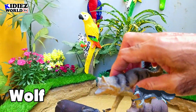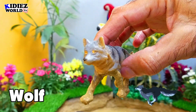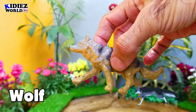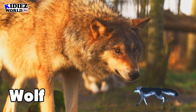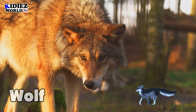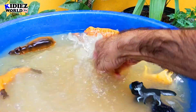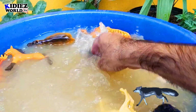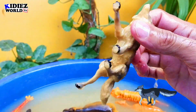Wolf is a little wild animal, and by diet they are carnivorous. They have sharp teeth. They live in a community. And they are also born hunters. Wolf, the wild dogs, but they are not dogs, they look like a dog. Wolf.